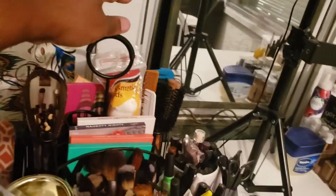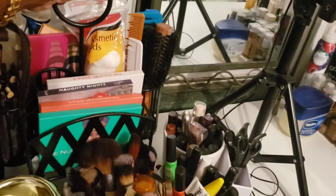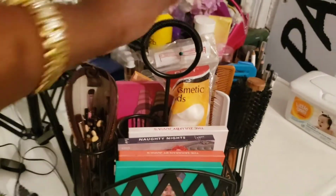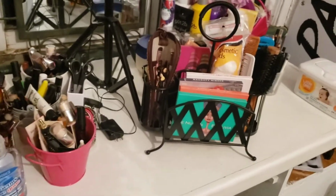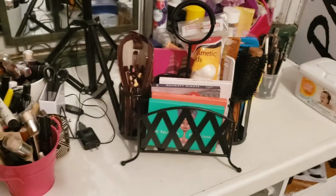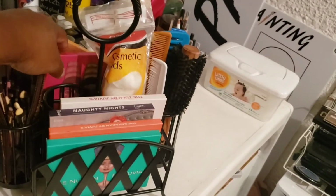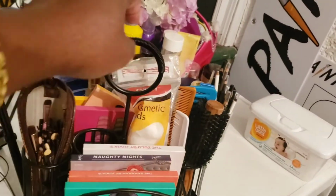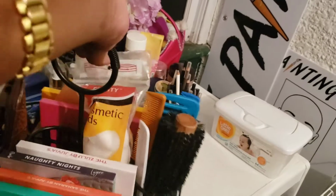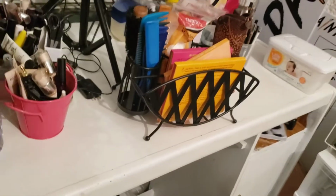All right, this is really heavy, but I'm gonna bring it closer. All right, so this cute thing, I got it from my Salvation Army as well. It was only $1. So I keep some of my smaller palettes in there, and it has like a back section. I keep my smaller brushes in there, and I keep my brushes and comb as well as my cosmetic pads in there. So it looks something like that.